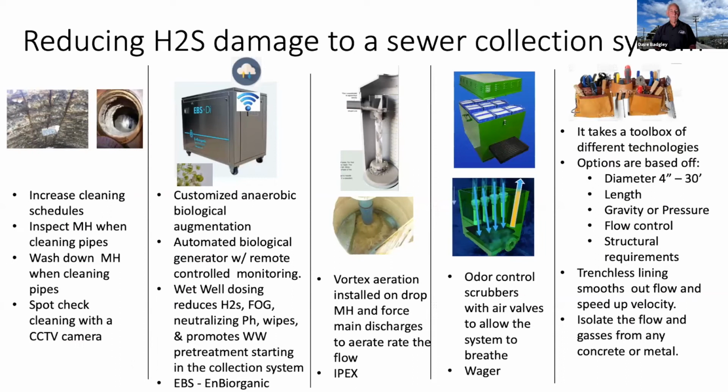Some of the ways that we can reduce this is increasing the cleaning schedules in the collection systems. Inspect the manholes at the same time they're there, wash down the manholes and get off the bacteria that are on the inside of the manholes, and spot check your cleaning with a CCTV camera just to make sure the guys are getting it clean enough.